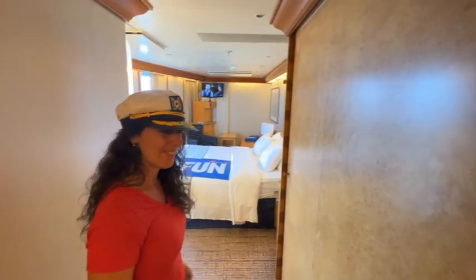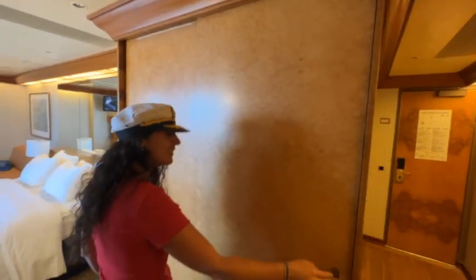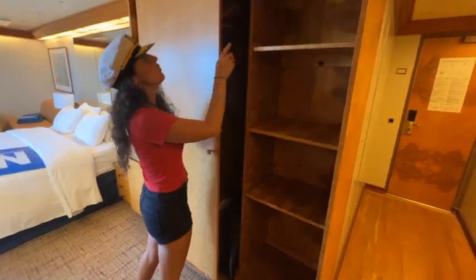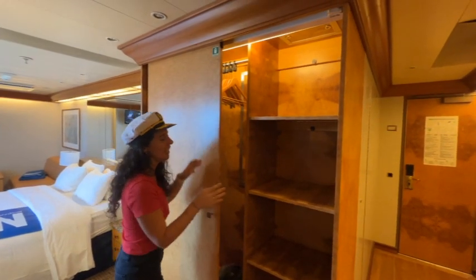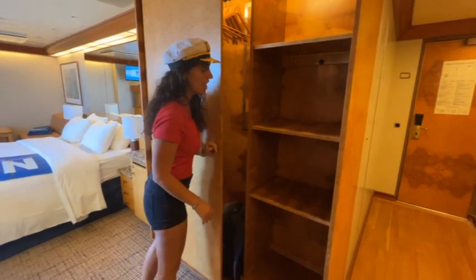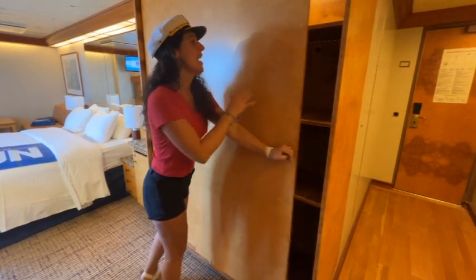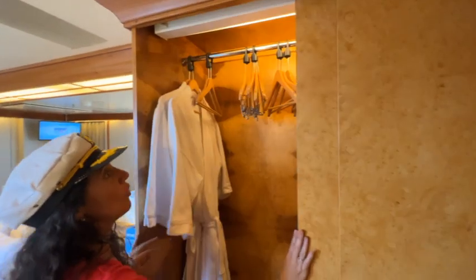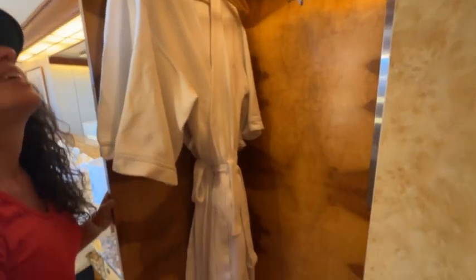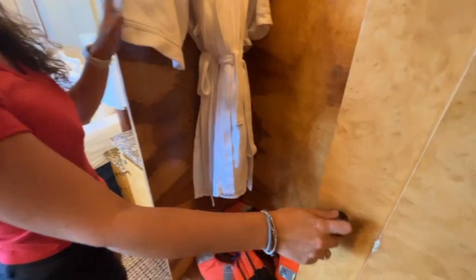All right, let's check out the rest of this right here. Look at the size of this closet. It's monstrous. Absolutely. The closet is really spacious, really nice to open, and with nice lighting there on top. Here you have all the different shelves for all your clothes. And on the other side over here, instead, you have a lot of space for holders and all your hangers and also the robes. Really cool. Absolutely. All right. Clean robes.